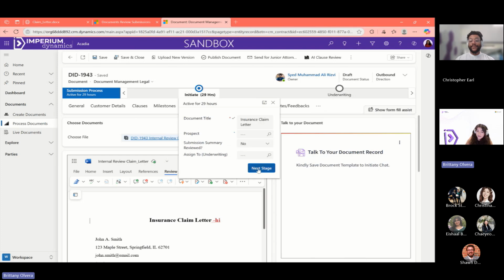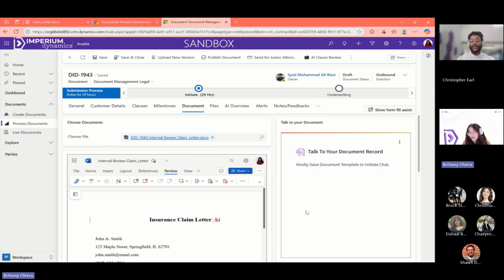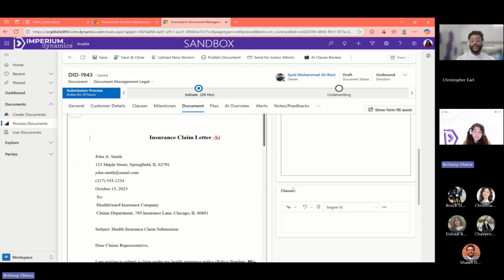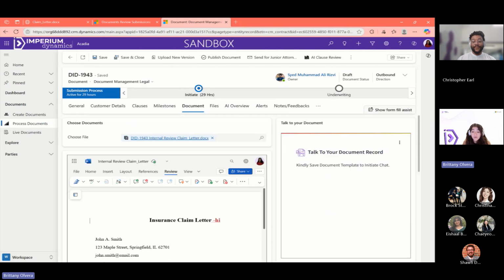And once again, like Chris mentioned, we also have that submission process where Tom is able to see where the document is within its life cycle, if it's in the initiation phase, if it's with the underwriting team, or even with his team at the time. He's able to keep track of that document and know exactly where it is. So with this AI generated summary, he's able to get faster approvals overall, and Tom can actually focus on what matters most, which would be helping customers. So another great solution for the last and final challenge within the insurance industry.